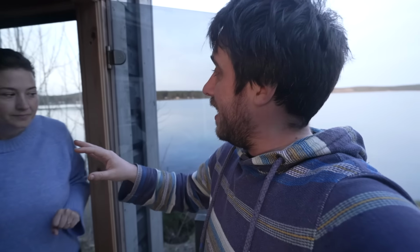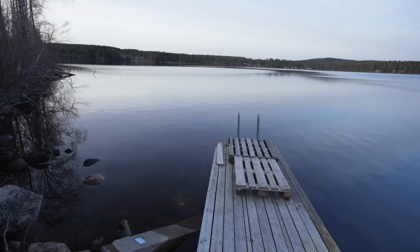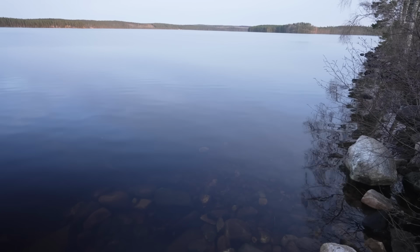Traditionally, I think that the Swedes will get super hot in the sauna and then go and run out into the snow in the winter or into the lake. So, are you going to participate? Well, I think that you should go first because it's an experience that you can only have for the first time once. I wouldn't want to rob that from you by seeing me do it first.